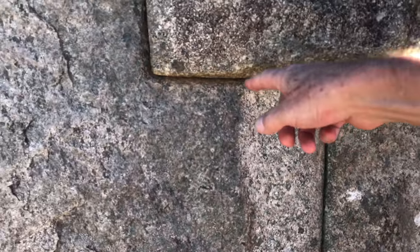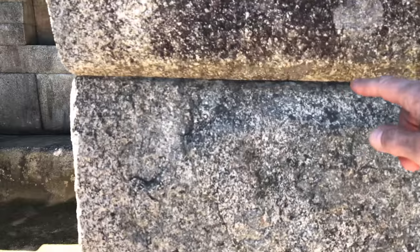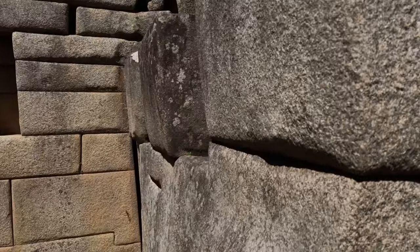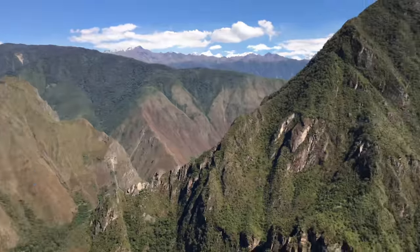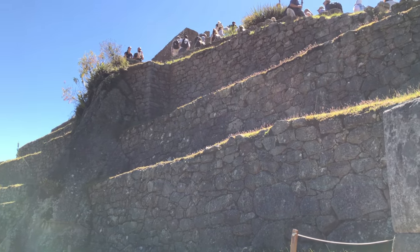And the 12-sided stone that you saw in the alley, this one is way more complicated, but nobody ever shows it. If you just follow the line of where this goes, it's a three-dimensional interlocking system. I'll get out of your way so you can see it. These things lock into each other. Ken, have a look. Inca? Pre-Inca. I think it's 19 sides, or 19 angles, or 21 or something.